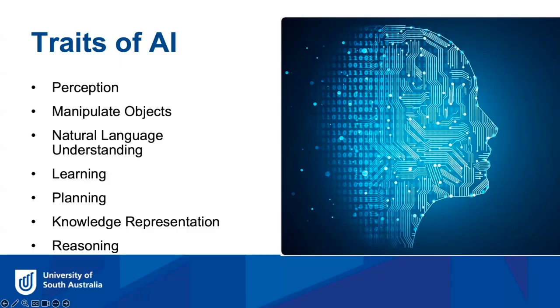Depending on what kind of problem we're solving, each of these traits will have different importance. For example, for a self-driving car, perhaps perception and object manipulation is important, while natural language understanding may be less so. On the other hand, if you're building a system like ChatGPT for question answering, manipulating objects isn't really important at the moment. So depending on what AI system you are trying to build, your emphasis will be on different things. And often, different technologies will be used for some of these traits. For example, knowledge representation and reasoning often requires different algorithms and different solutions than natural language processing.